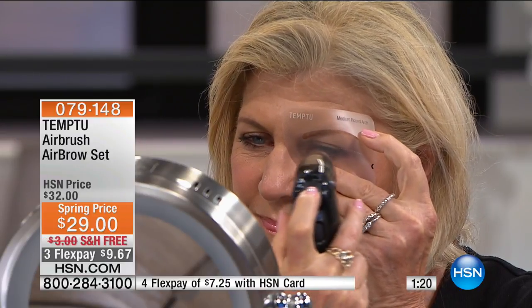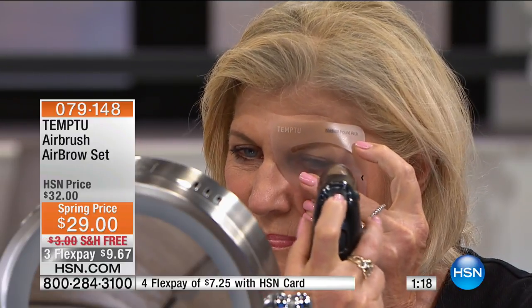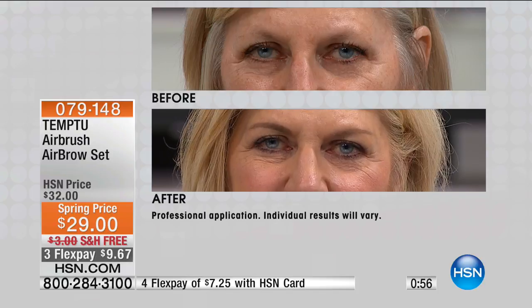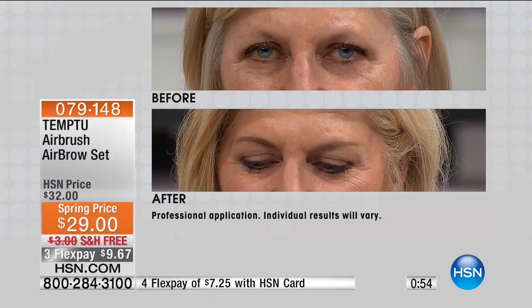Take a look at Gail. Putting that stencil up to her brow, she has very sparse brows. She's able to get a beautiful, flawless brow. You just put the stencil right to your brow and line up your shape. Yep, and just pull back very gently on that soft touch control. It's going to release the perfect amount of product to give you effortless, beautiful, natural looking brows that are going to last for 24 hours.